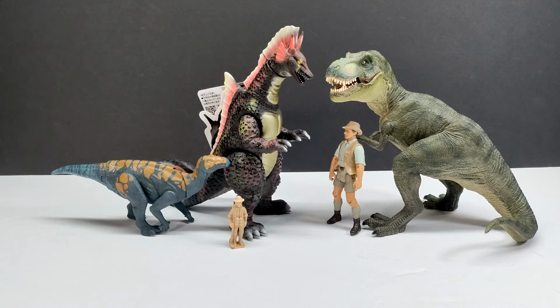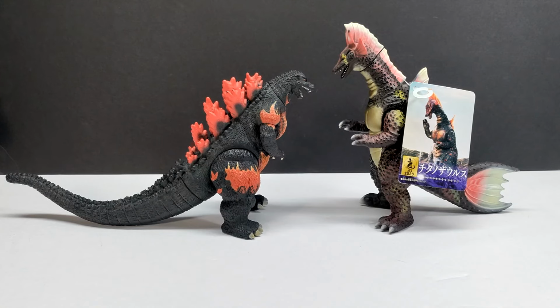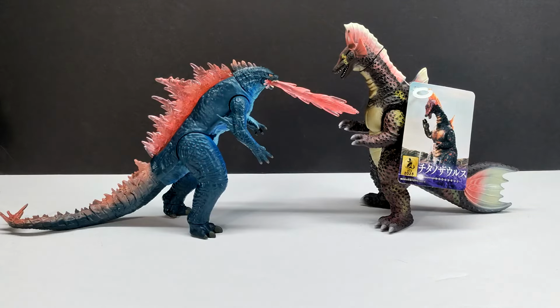but not too far. So for another comparison to show you that, we've got ourselves a Bandai Burning Godzilla next to our Titanosaurus, which you can see again. The Titanosaurus is a little bit larger, but overall they're kind of similar in size, at the very least when it comes to body mass, just a little bit taller on Titanosaurus. If we bring in one of the recent Playmates Godzilla x Kong figures, the evolved version of Godzilla, you can see pretty much the same size as what we had seen with the Bandai Godzilla as well.